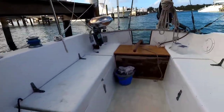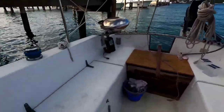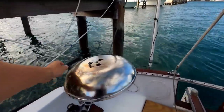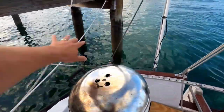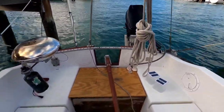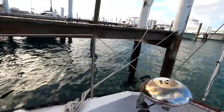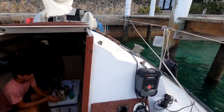This is the cockpit, which we have pillows and cushions and seating, and we have our grill out here. Everything's a little bit of a mess, but we have our grill. We actually spin that around when we're grilling out on the other side. We usually do most of our dishes out here. That's what that is there. Got the batteries charging right now.